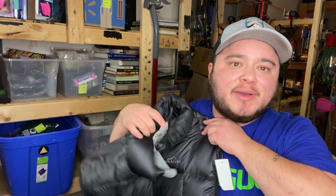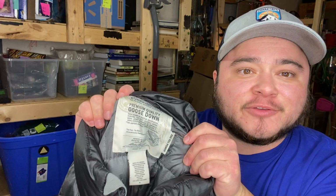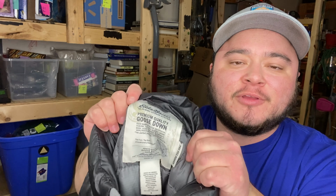But this is an Eddie Bauer goose down, and it's a 700 fill. So the higher the number that you see for the fill, the more expensive the jacket or vest that you have, for puffer vest, I guess. Paid $8.99 for this one.